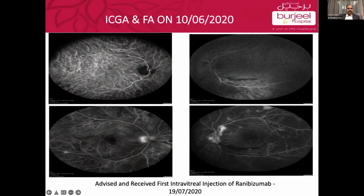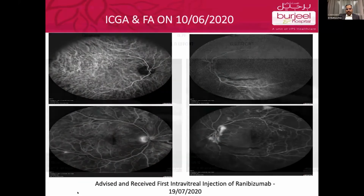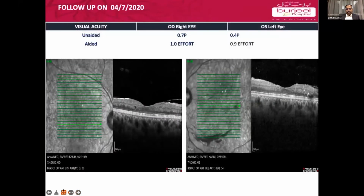He said no, he wasn't diabetic previously. He only got to know while he was admitted in the hospital for COVID reasons. Here you can see a neovascularization on an angiogram in both eyes, and you could also see there was a macular edema.